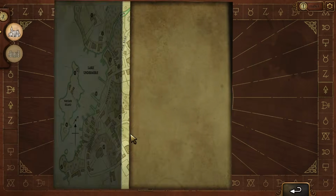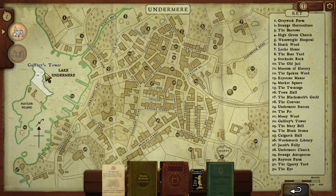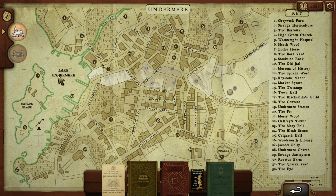Okay, due east across the rooftops of Undermere and beyond. Oh, this is a multi-part one. So, due east. This is the only trees. Due east, directly across.